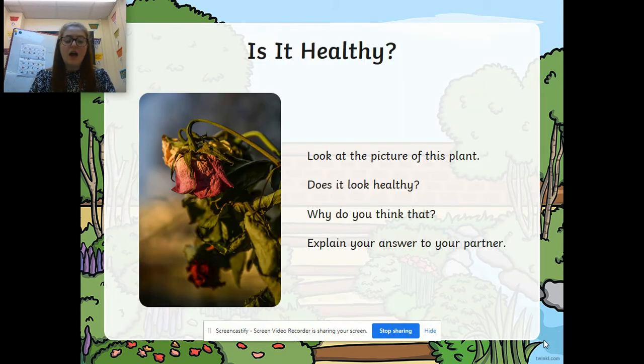So, I want you to first look at this picture of this flower. Does it look healthy? Yes or no? Why does it not look healthy? Can you explain your answer?